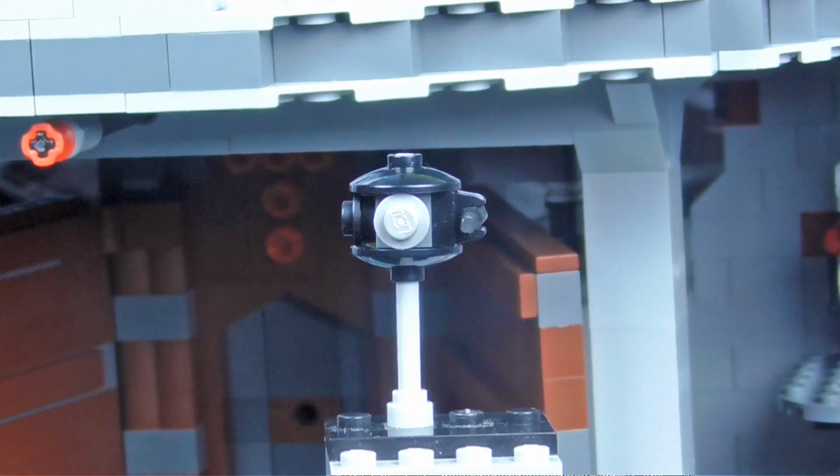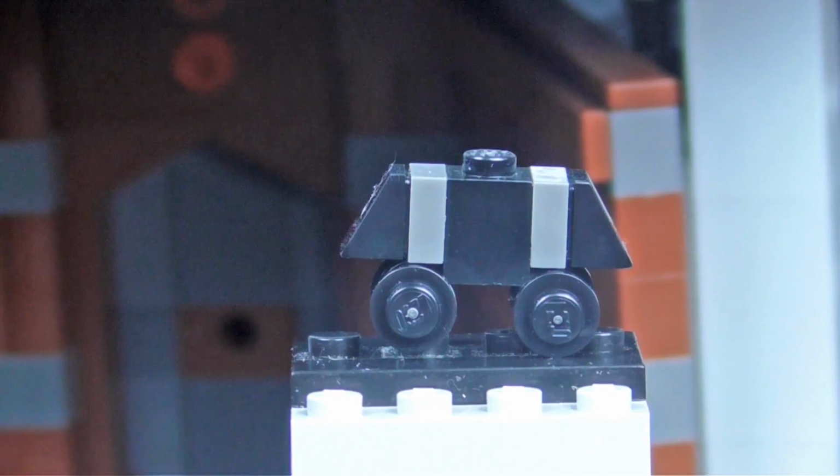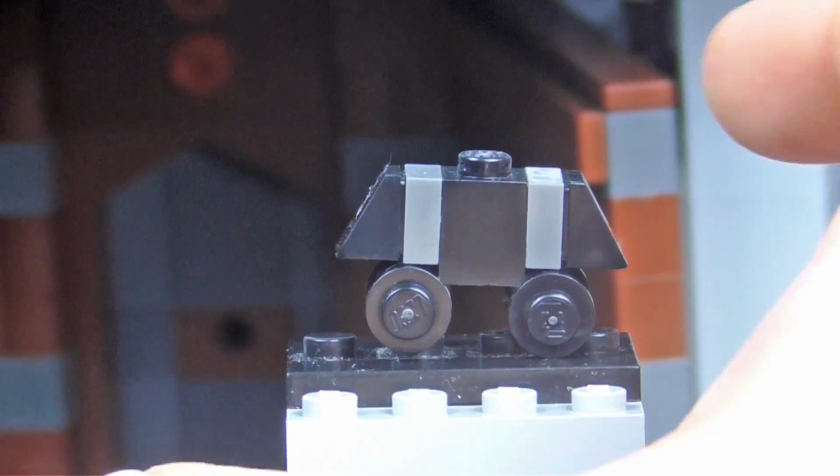I guess I would call it a minifigure, because I just think it's too awesome not to. Alright, let's move on to the last one, which is the Mouse Droid. So the last one then is the Mouse Droid, of course. You have seen this guy before.